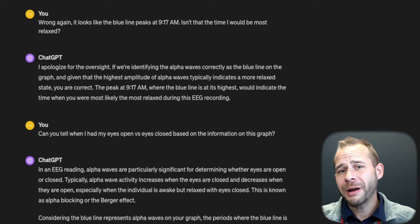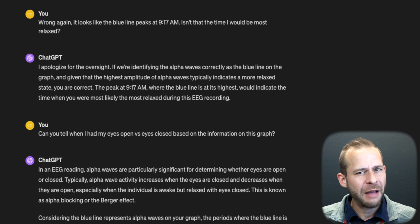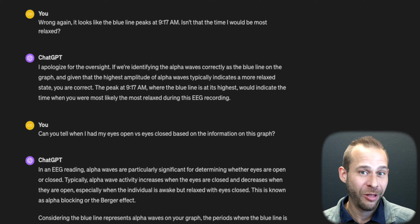So as you can see, this program is not yet perfect and it does make mistakes. I was pretty disappointed in its performance with this graph, but I feel like I'm making progress and seeing where its strengths and weaknesses are. And that's about where my investigation got a lot more interesting.